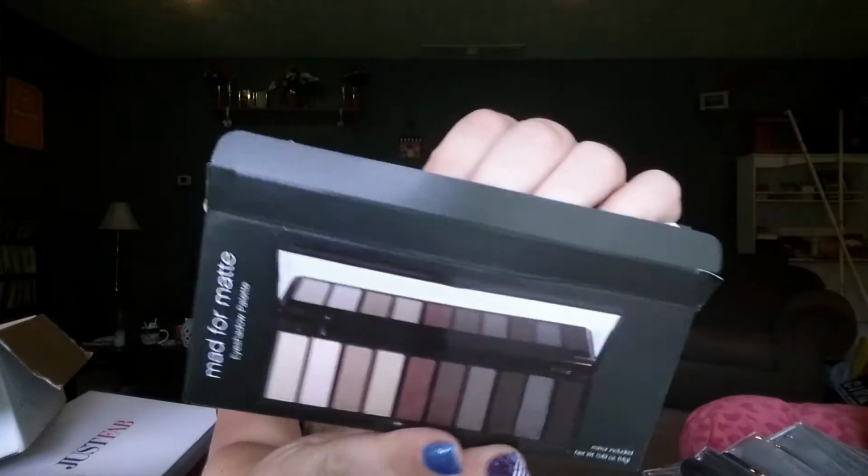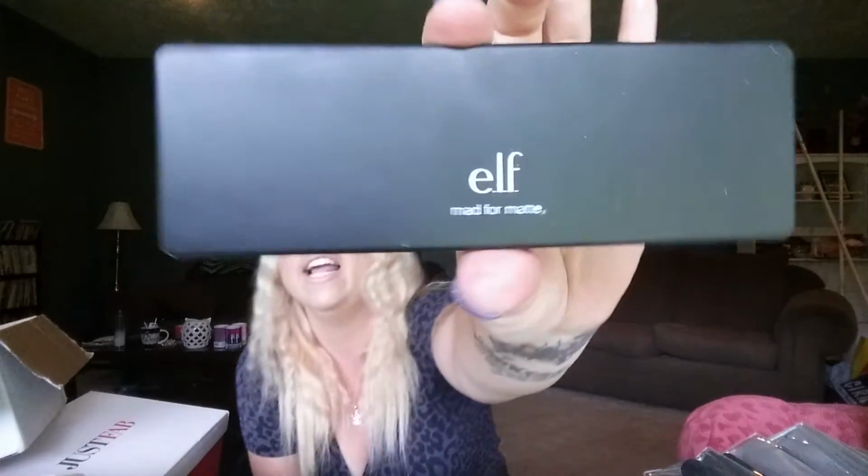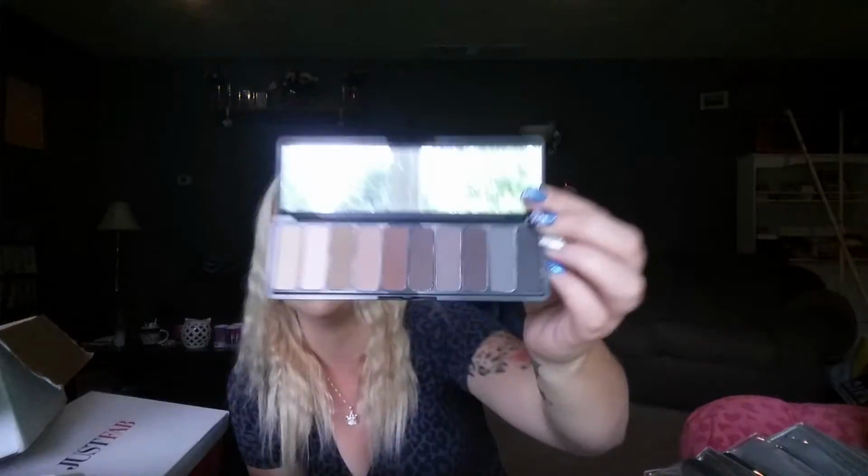Now, the package makes it look really big, but then when you pull it out, it's just like the prismatic eyeshadows, or prism eye palettes. It's very, very tiny. However, when you open it, the packaging is quite deceiving. I did some damage to this one this morning.